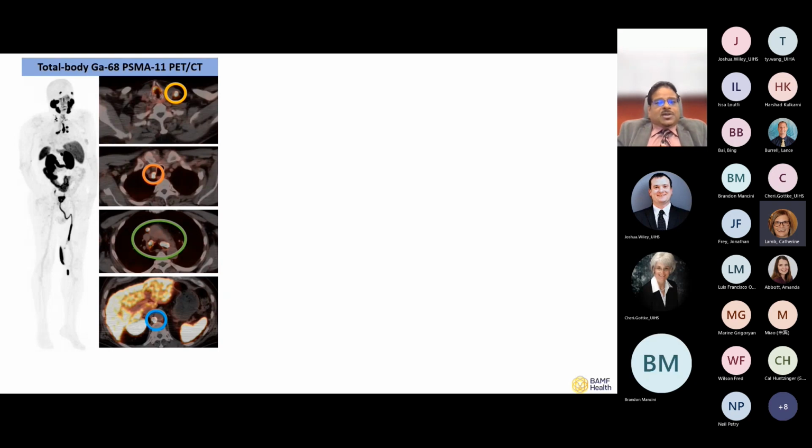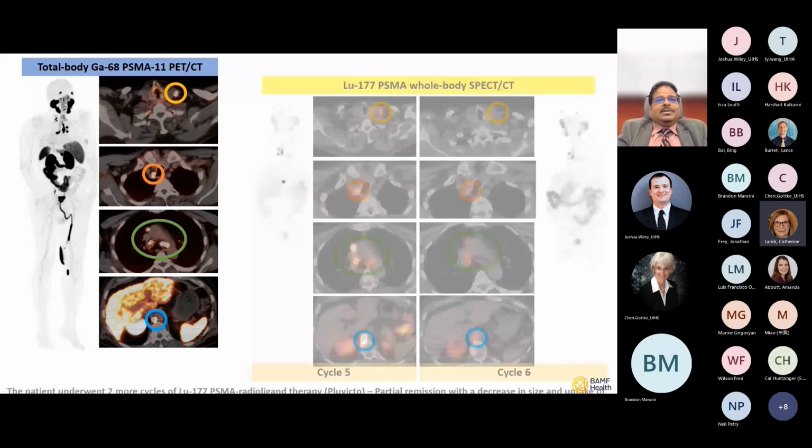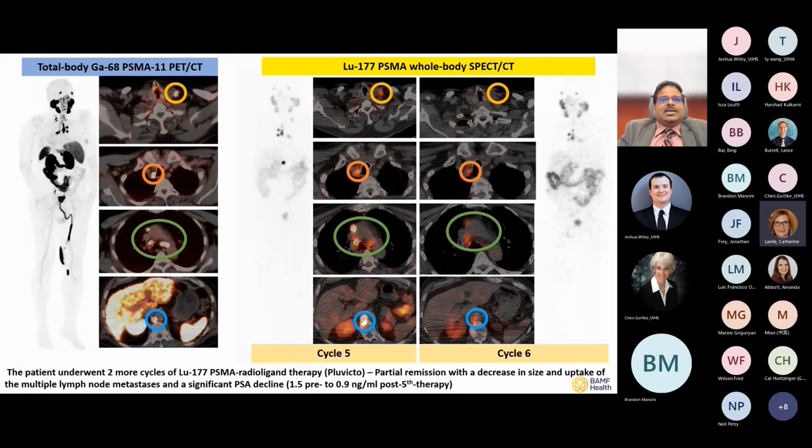You can see the uptake in the supraclavicular lymph node down to the retroperitoneal lymph node. You can also see that the patient has a catheter because of his radiation cystitis. And he underwent the fifth and sixth cycles of the treatment, so you can assess the response to the treatment. Of course, not only did the PSA fall from 1.5 to 0.9, and a couple of days later the patient reported that the PSA dropped further down to 0.6, but also under the treatment, you can compare the images of the lutetium PSMA SPECT CTs after cycle 5 and cycle 6.